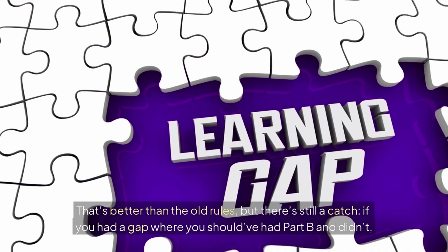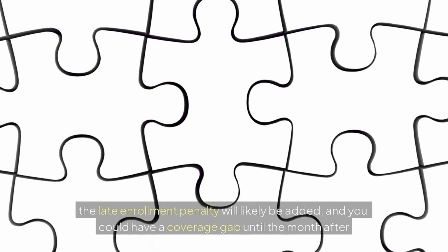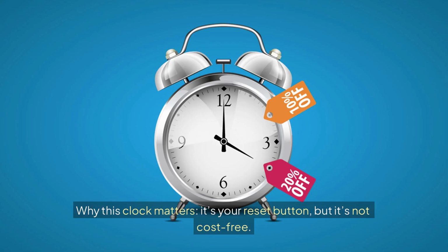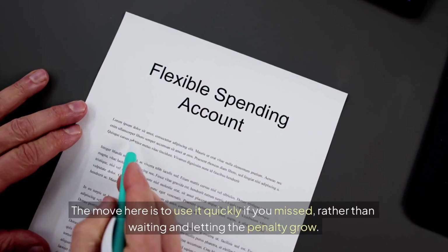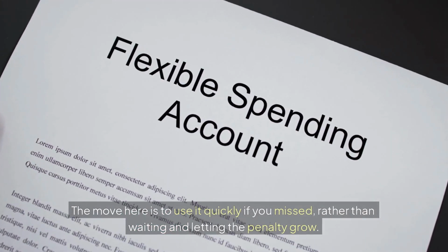If you had a gap where you should have had Part B and didn't, the late enrollment penalty will likely be added, and you could have a coverage gap until the month after enrollment. Why this clock matters: it's your reset button, but it's not cost-free. The move here is to use it quickly if you missed, rather than waiting and letting the penalty grow.